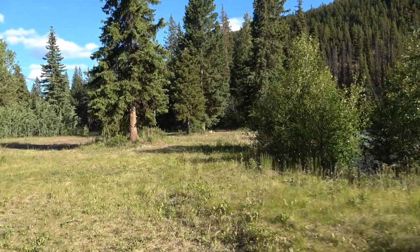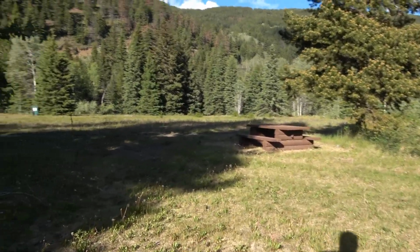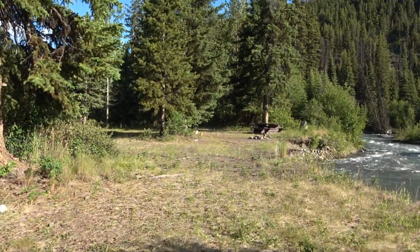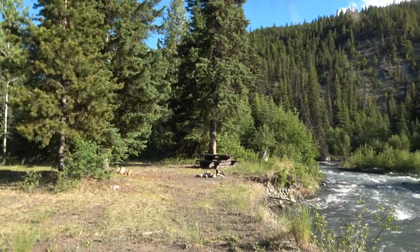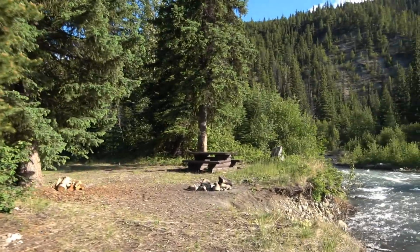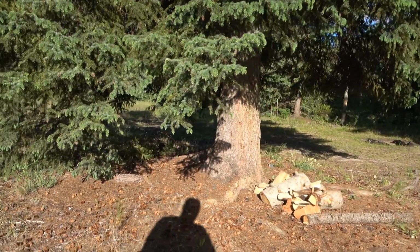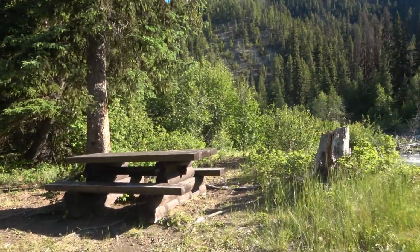And let's see, here's another picnic table. No wood in this one though, so I think we might actually go back all the way down to this guy. Let's see. A little bit of wood that can be split. Always leave the site better than you found it, people. So to the person that left this firewood, thumbs up, way to go. We'll be doing something similar.